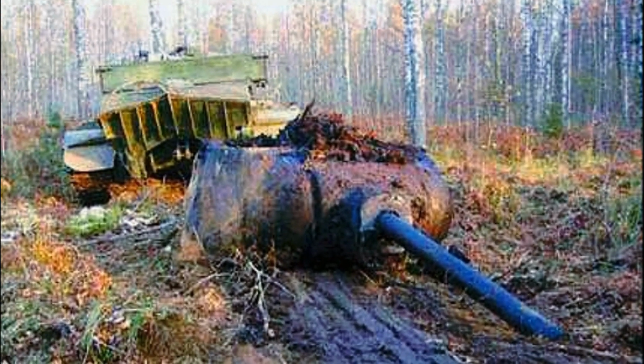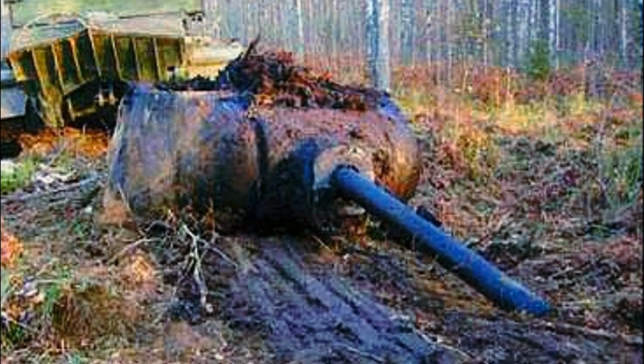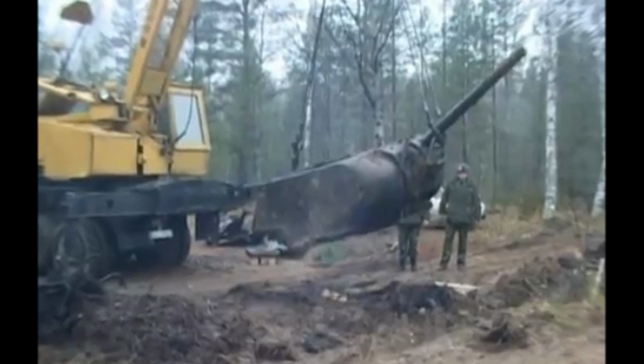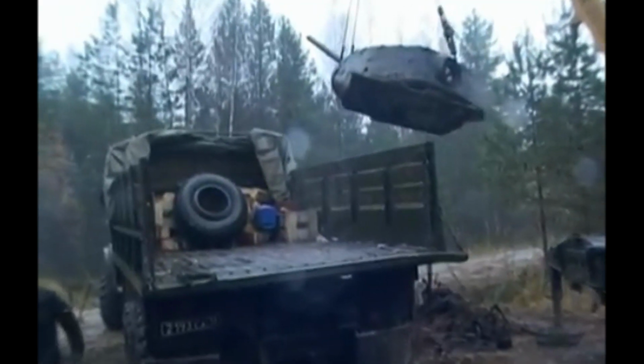Compared to the KV-1, the armament remained the same, but the effectiveness increased. The tank commander's place got a cast turret which provided all-around view of the battlefield.